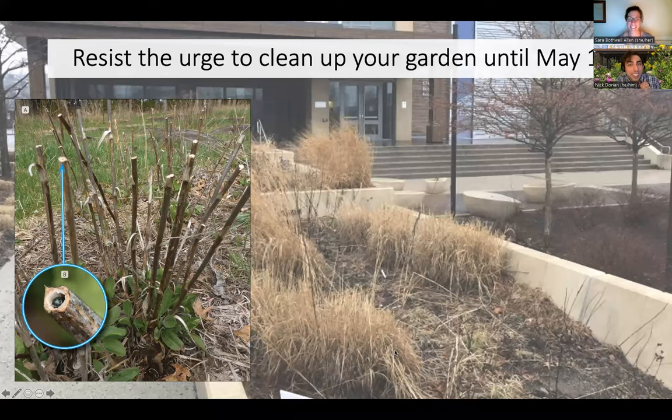Please show us those. Yes. So the other way you can create a bit more natural bee hotel is to leave stems standing in your yard. Many of them are naturally hollow, and so you can think of it as a vertical bee hotel that plants make for you. The great part about stems is that they naturally degrade over time. So you don't need to worry about constantly cleaning out your stems.